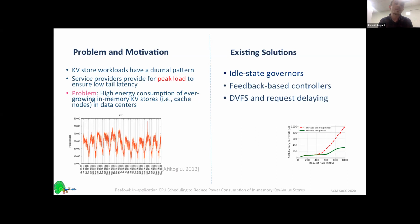But the problem is that high arrival rates of workload in key value stores fragment the idle periods into very short idle cycles that prevent approaches that rely on idle state governors from saving notable power. Another approach is feedback-based controllers. They monitor the load, measure the latency or the load against a predefined threshold, and then right-size the number of allocated cores based on their measurements. The problem with this approach is that they're too slow, operating at second intervals. Therefore, they can aggravate the tail latency.